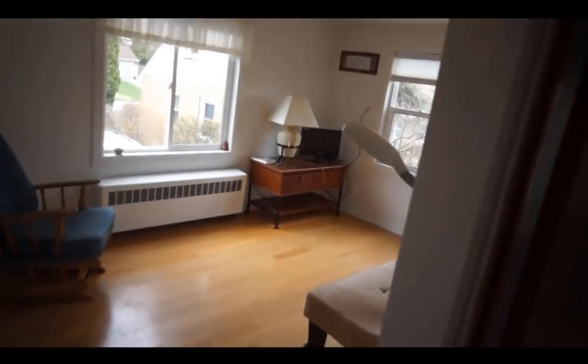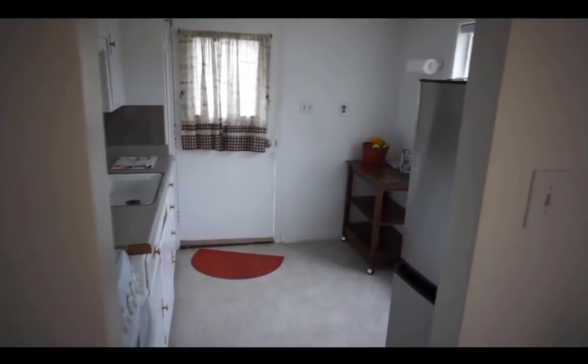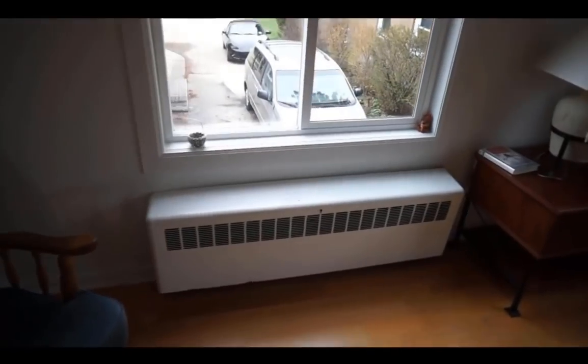That's going back into the living room. It's a nice little apartment. We will be putting a new furnace in, so you will have forced air gas heat and possibly central air conditioning. Half the garage below does come with it. It offers an 11 foot by 20 foot storage area.